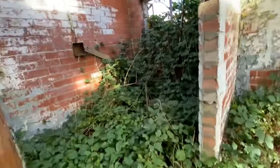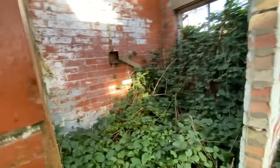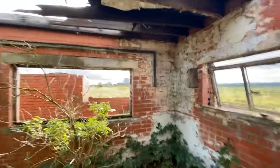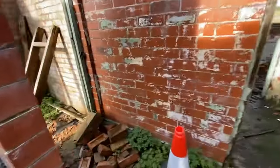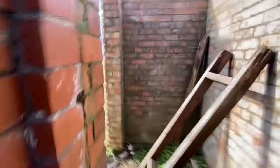Been burnt down. I don't know if the railway crew did it just to knock it down, or see vandals doing it. Probably used to sit down there, a crew, a cup of teas or coffee.